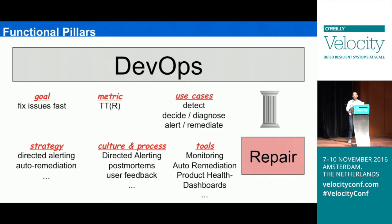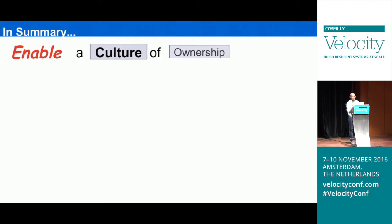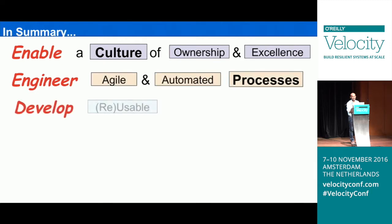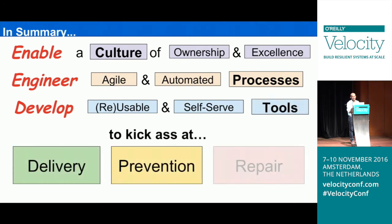So that's what we mean by directed alerting. All right, so if I were to sum everything up: make sure you are enabling a culture of ownership and excellence, engineer agile and automated processes, develop reusable and self-serve tools to kick ass at delivery, prevention, and repair. It's sort of a framework we use to look at things.